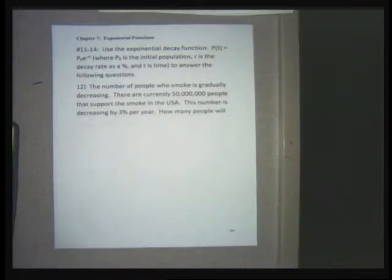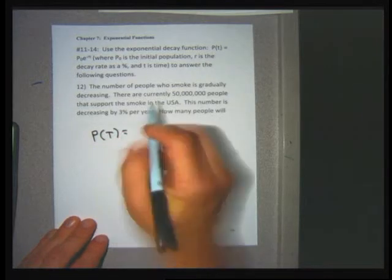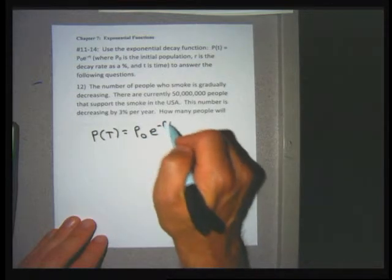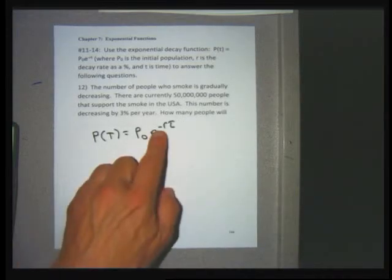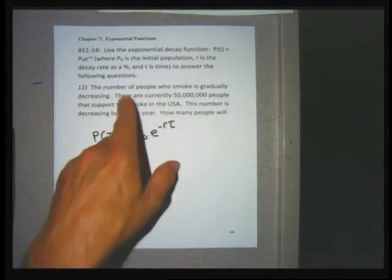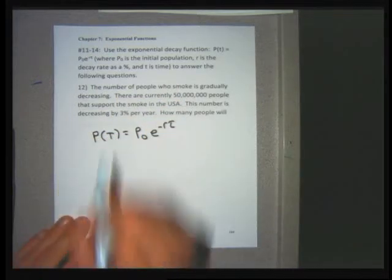The next formula is almost essentially the same. The formula that we get for 11 through 14, the only difference between the formula for numbers 7 through 10 compared to this formula is the negative in front of the R. When an exponential function has a negative in front of it, it makes the beginning number get smaller. And so if I read through, the variables will stand for the same thing, and what I'll get out is a smaller number. So this talks about, in problem 12, there are 50 million people that smoke.